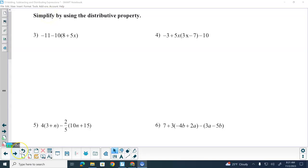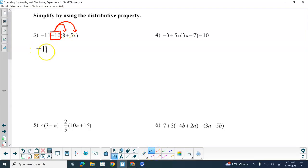So my first question is, in number 3, I almost said number 1, but we already did number 1. In number 3, can I do that negative 11 minus 10 first? No. No, can't. Gotta do the negative 10. So the negative 10 is what it's distributed in first. Okay? So that negative 11 comes along for the ride right off the start. Okay? Negative 10 times positive 8. Negative 80. Negative 10 times positive 5x. Negative 50x.